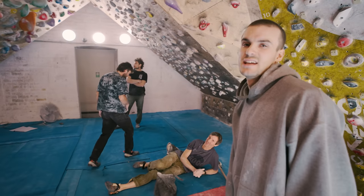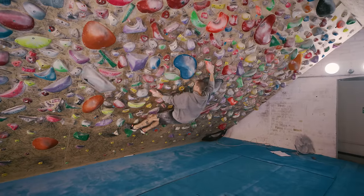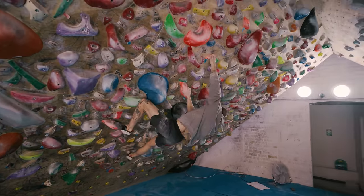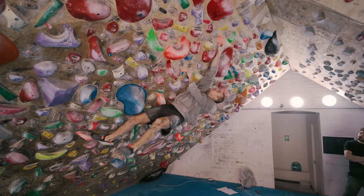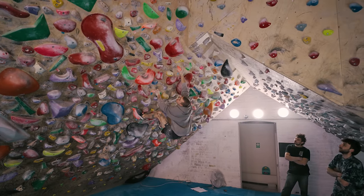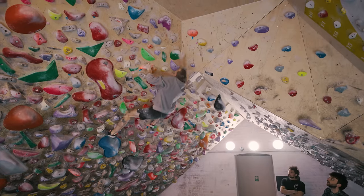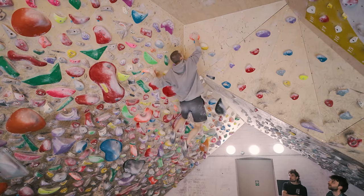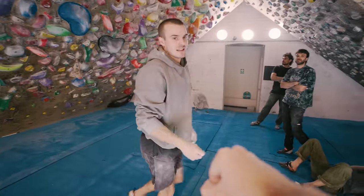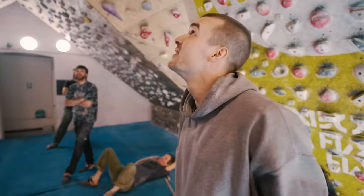That looks like a bit of you there. It's more that looks like a bit of you. Good effort. Last move was a little bit closer, closer to the edge than I thought.